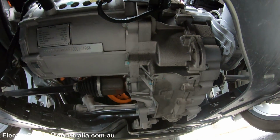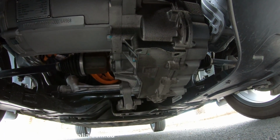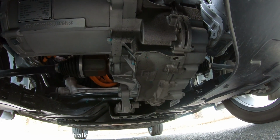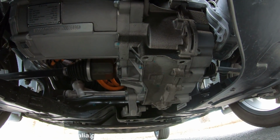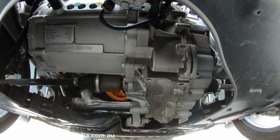Hopefully you can see. But once we get in there, that's the bottom of the gearbox. And you will notice a little bit of oil there. Now that doesn't drip, it's just a little bit of oil mist that comes out of the gearbox. But yeah, that's where all that dust and road grime goes.